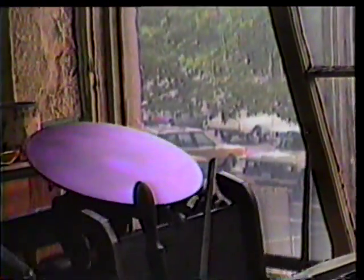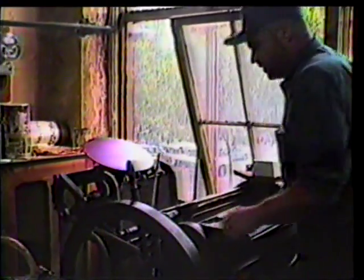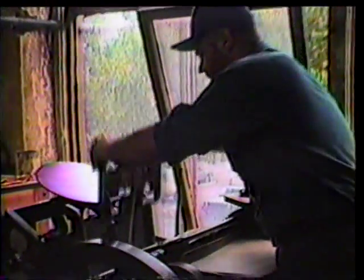No electricity involved. Maybe a little static electricity. Okay, now we'll put on the form in the chase. This is called the form in the chase. Can you read that? Yeah, 29 BC. Okay, we'll put it in here.